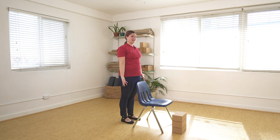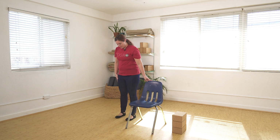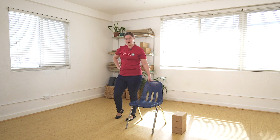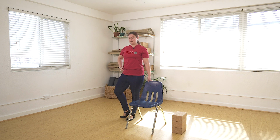Moving into tree pose next. Go ahead and take a walk to the side of your chair. Bring your feet into mountain pose, hips distance apart. Place your right hand on the chair and your left hand to your hip. Shift over and place your weight into the leg that's closest to the chair, and then make a kickstand with your opposite foot. Great. Now stand tall.